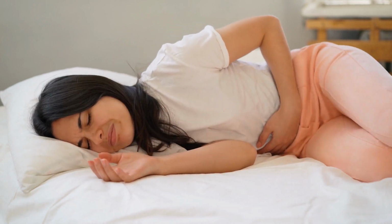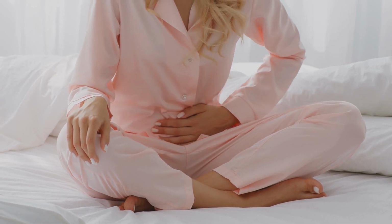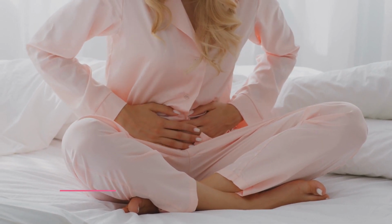In this context, you may be confused if you feel spasms in the belly, but your period hasn't arrived. This is when you may begin to suspect that something is happening, since the typical symptoms of premenstrual syndrome are similar to those of pregnancy.